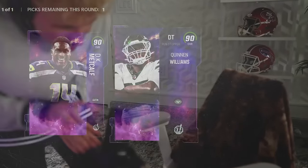I gotta say, though, the ROI on this pack is horrible. It's 21,000 training for one guaranteed 90, and the most you could quick sell for is 10,600. I guess the reason you open it is you're hoping you get the limited, but that's not that good.